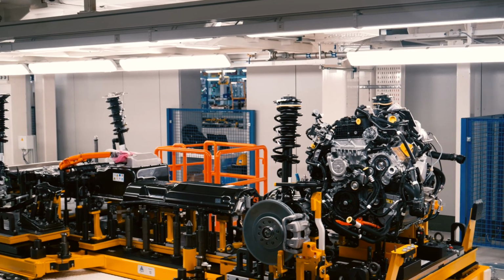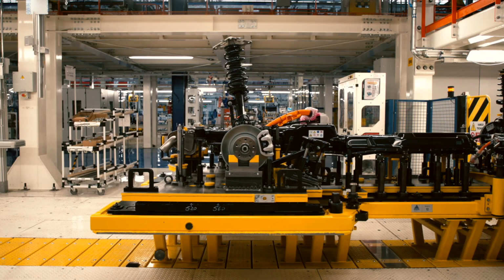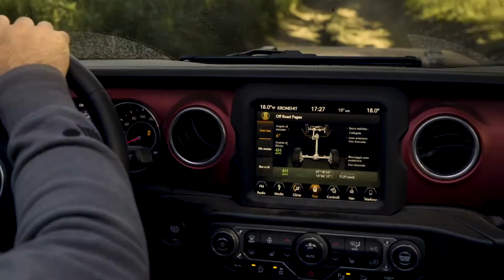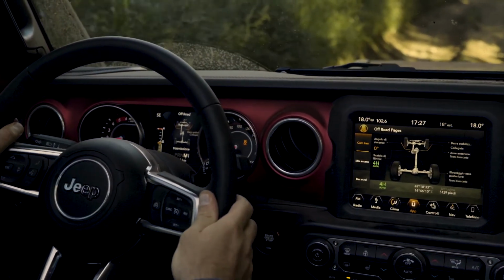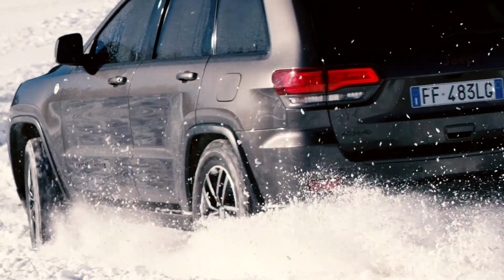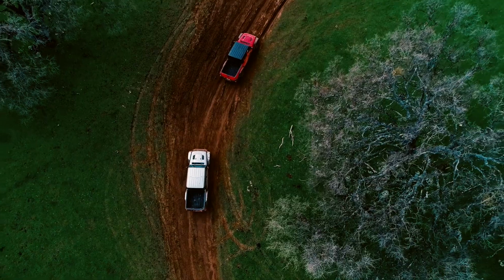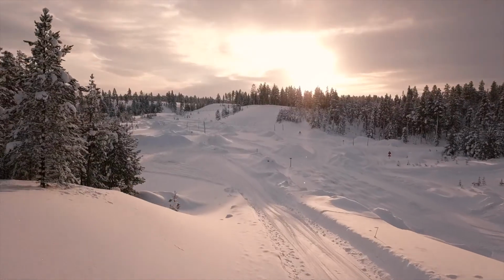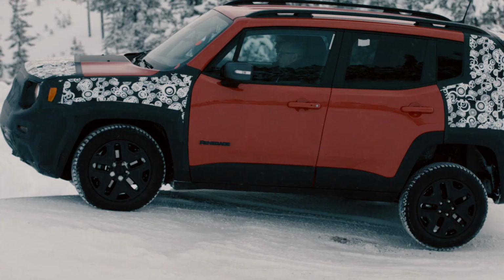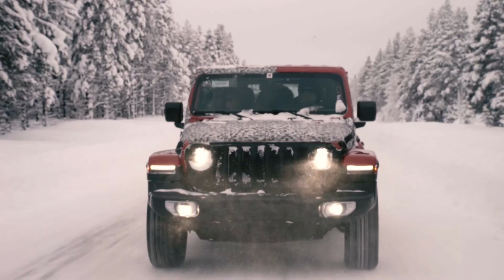Jeep has never stopped developing its off-road systems, implementing the most advanced mechanical solutions, which in the 80s began to interface with the onboard electronics. And today, they are fully integrated with safety and driver assist systems, found in the newest Jeep models. But how are the Jeep brand's four-wheel drive systems put to the test? On the harshest terrain in the world and in the most extreme climates.